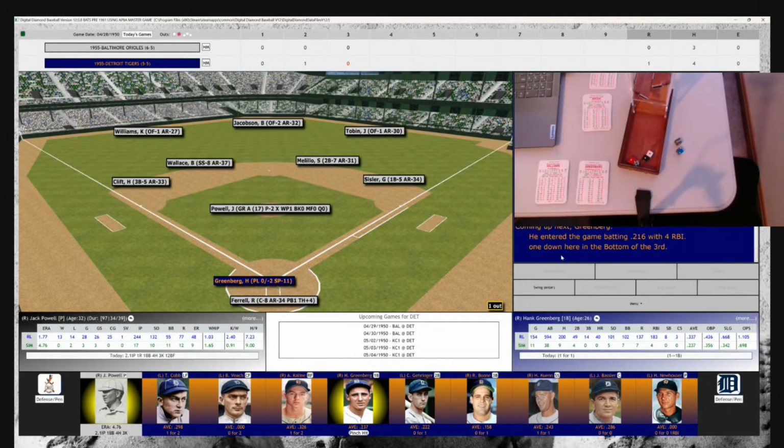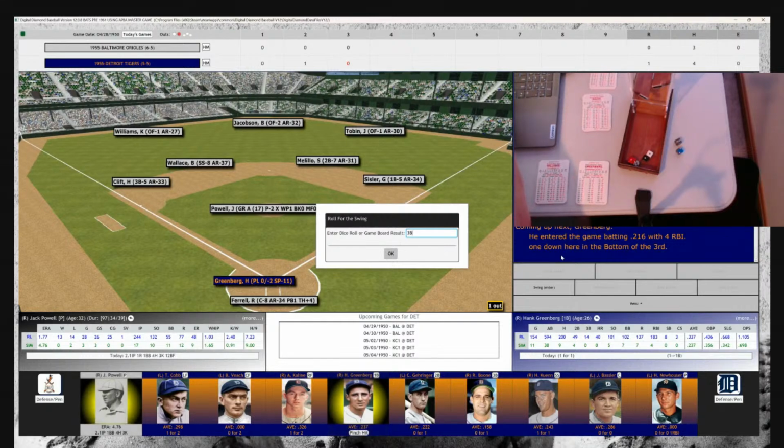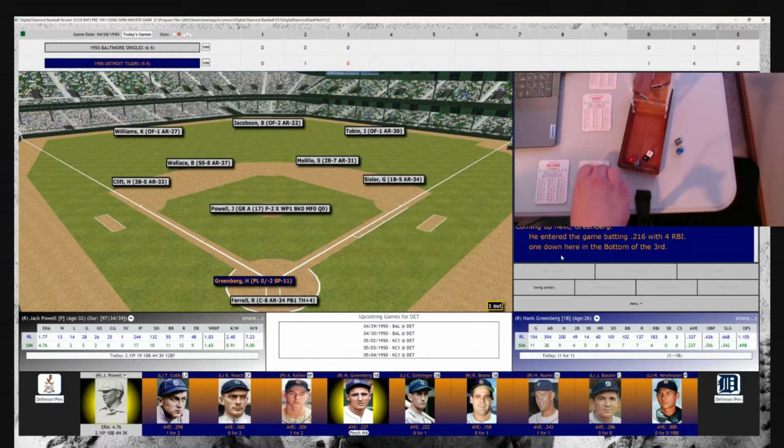And that ball was hit well. And that ball is hit in the left field. So he pulls that ball. Let's get it right. What am I looking at here? It's a 3. So he pulls that ball in the left field for a triple. So Greenberg's down there with a 1-out triple.